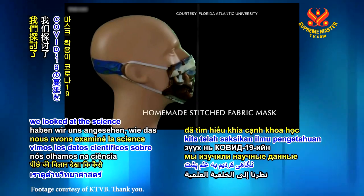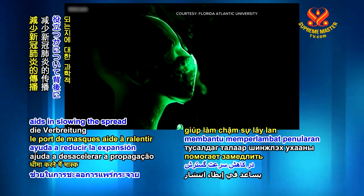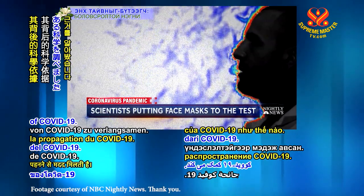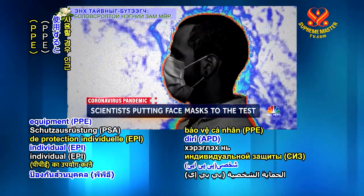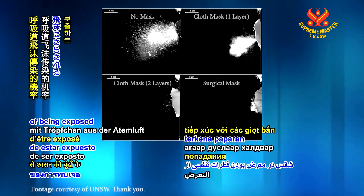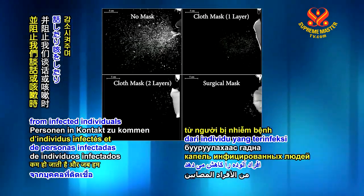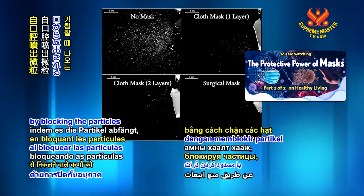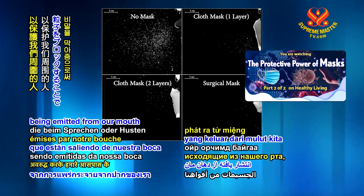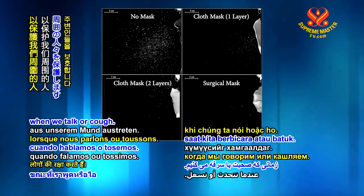Last week, we looked at the science behind how wearing masks aids in slowing the spread of COVID-19. Using personal protective equipment or PPE reduces the chance of being exposed to respiratory droplets from infected individuals and protects the people around us by blocking the particles being emitted from our mouth when we talk or cough.